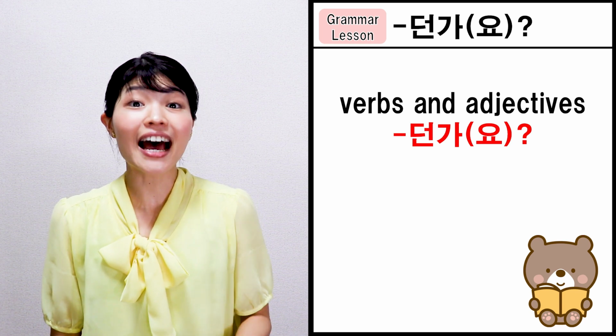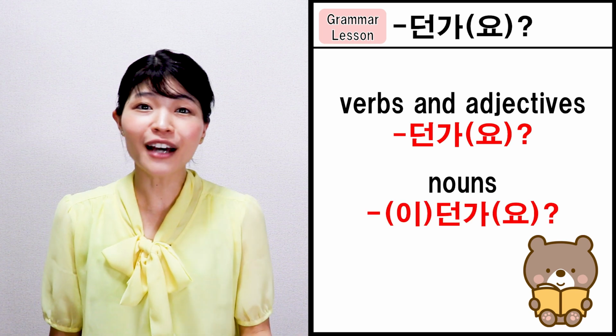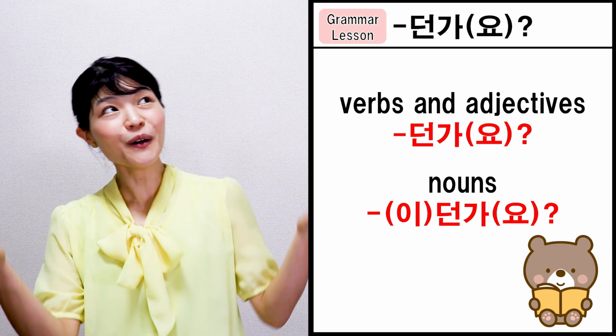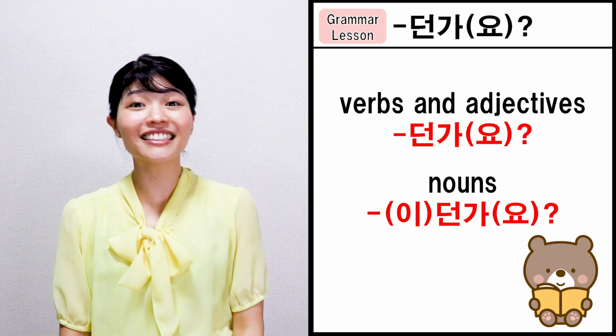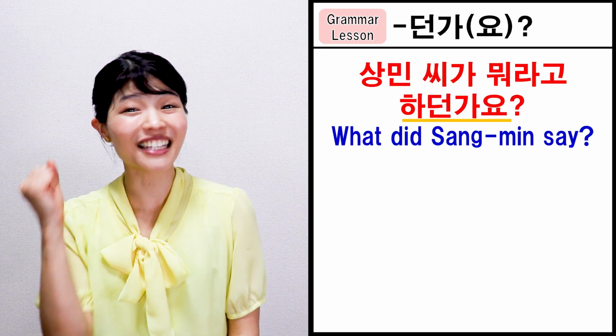For verbs and adjectives, you add 던가요 to the stem. For nouns, you add 이던가요. This part is as easy as ABC. Now, let's read a sample sentence.